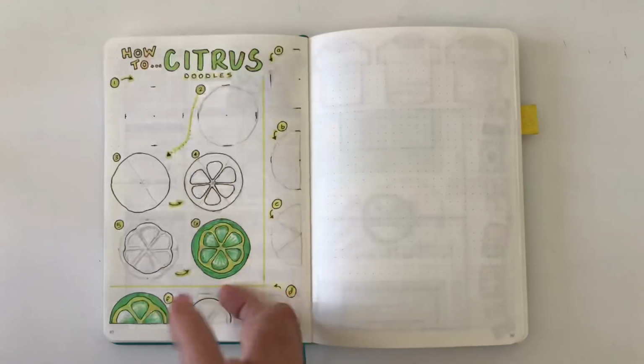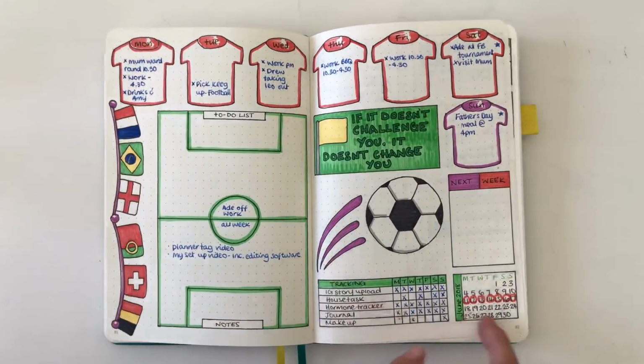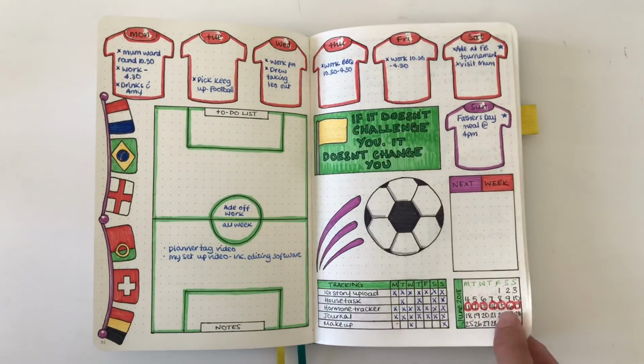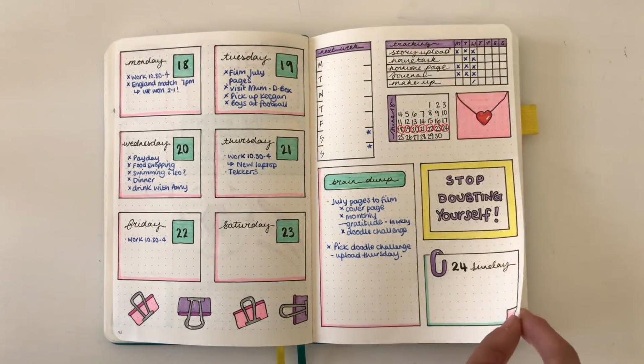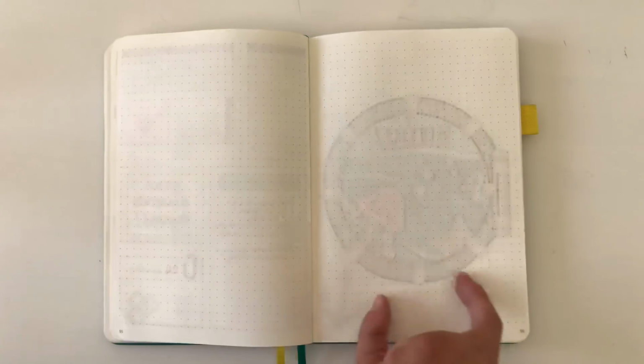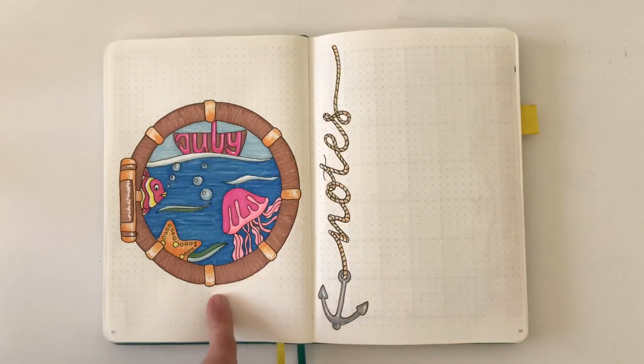So I have my weeklies. I did a how-to video for you guys this month, so that's in there. Yeah, my unfilled in World Cup weekly. I really kind of had a wobble this month with my journaling. Oh, can you see the bleed through? Can you see? You can see it.